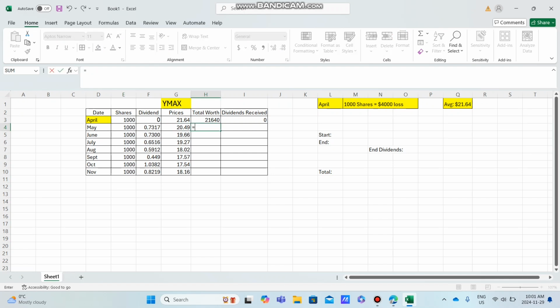Now, let's see exactly how much we are going to earn. We have a share price of $20.49. We're going to multiply that by our 1,000 shares. You can see here we've decreased over $1,200 worth of capital appreciation. But let's see exactly how much we have received in dividends. I'm going to do this by multiplying our dividends here with our number of shares. Boom. So although we lost about $1,200, we did receive about $730, which isn't that crazy, but you'll see as time goes on, YMAX's share price has fallen less, and in some cases has actually risen in value.